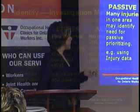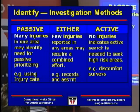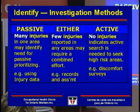For example, if you have many injuries in one area, so you know that the offices on the 5th floor have many injuries of the wrist, you may need passive investigation, which means just using the injury data straight off the bat, going in, doing the individual assessments, and hopefully minimizing the risk in that area for the injured people and everyone else.